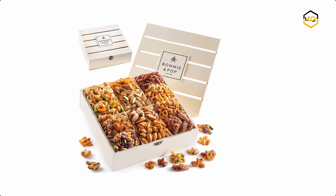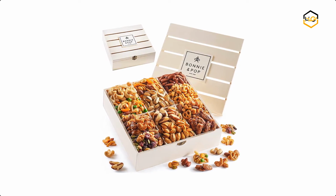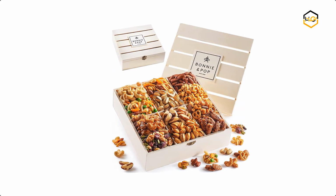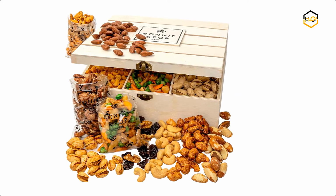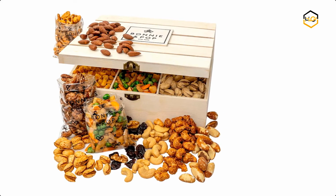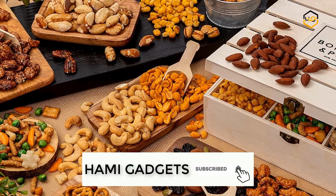At number 4 we have Bonnie Thanksgiving Gift. The beautiful rustic wooden crate can be reused for a variety of storage purposes. It is fitted with a hook and can be used to hold tea, baked goods or collectibles once the snacks are finished. This packaging is sure to impress recipients and makes this gift sustainable and recycle-friendly.